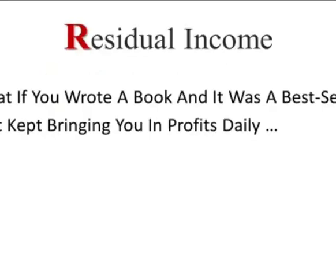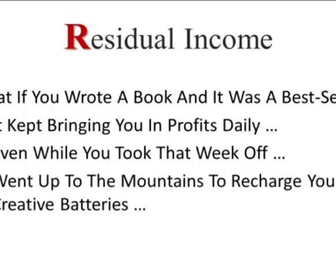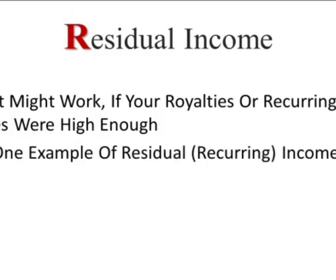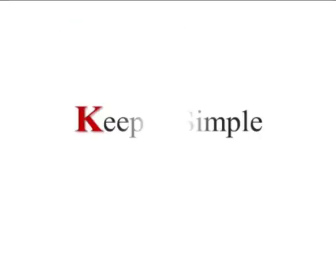But what if you wrote a book and it was a bestseller? It kept bringing you in profits daily, even while you took that week off and went up to the mountains to recharge your creative batteries. That might work if your royalties or recurring sales were high enough. That's actually one example of residual, reoccurring income. And residual reoccurring income is exactly how rich people like Stephen King stay rich.